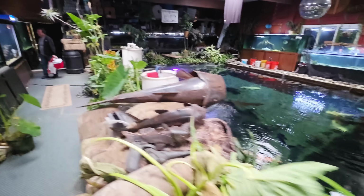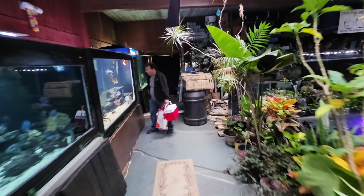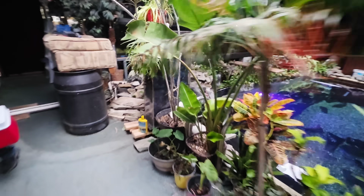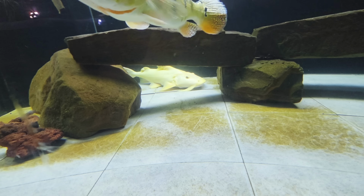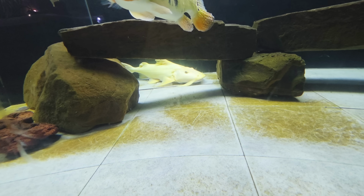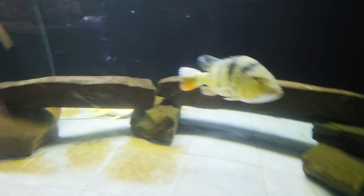Okay, guys, it's about 4 hours later, and everybody's left. We got a couple stragglers. We got this guy still here, but everybody's packing up and leaving. So you know what I'm going to do? I'm going to walk around and show you the fish. There's that albino goonch back there. He's doing so good. Look how fat and thick he's getting. There's one of the Fly River turtles and the peacock bass.